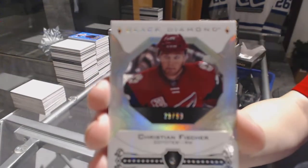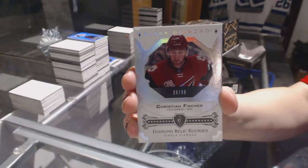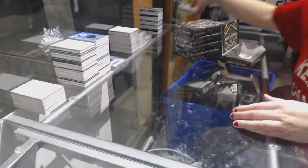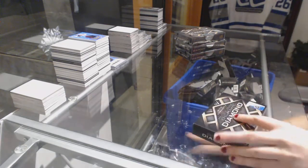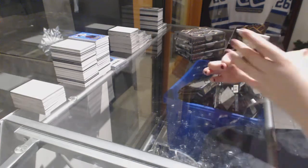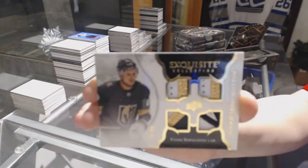We've got a single diamond rookie, numbered to 99 for the Arizona Coyotes, Christian Fischer. Numbered to 49 for the Vegas Golden Knights of Vadim Shipachev. This is the most Vegas cards I've ever pulled in a break. Numbered to 49 quad patch.